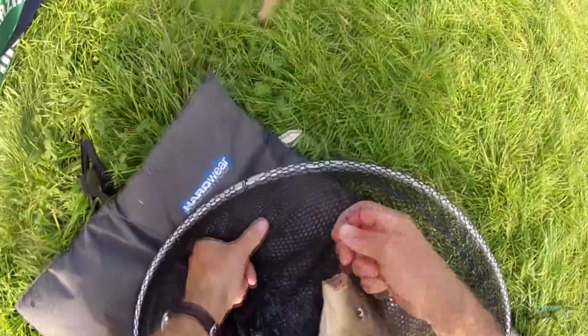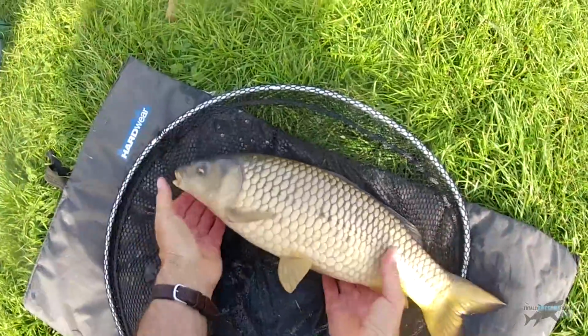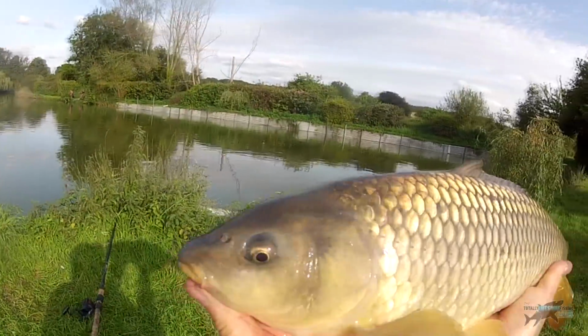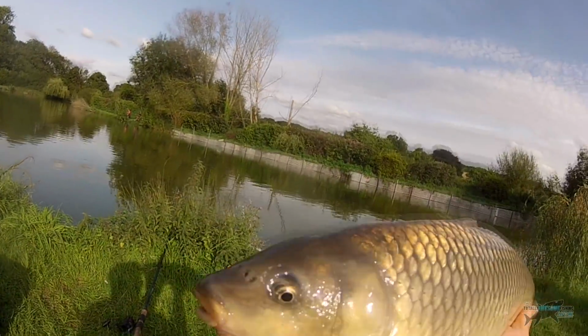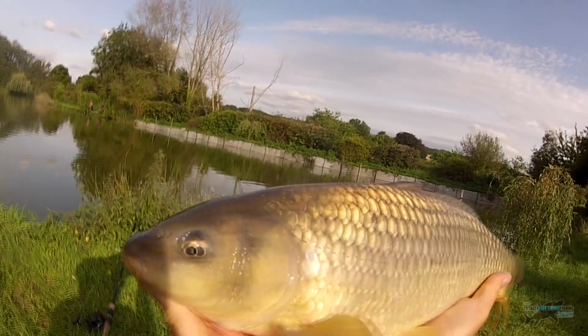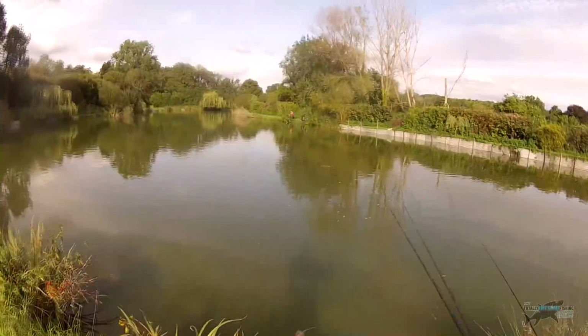Here we go, people. Don't neglect red flake. A nice common carp just as the sun's going down. Shiny underneath. Look at that, it's like a great big 6-pound chub. Obviously, we'd sooner have a 6-pound chub. But good little session in the afternoon. Try that slow sinking bread flake. I'm going to keep going.